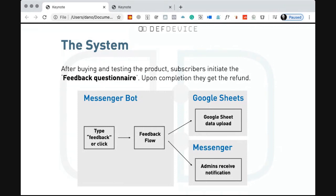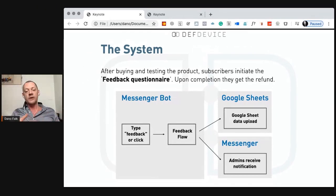Well, it doesn't apply here because people actually come back because they want their refund and they want to submit their feedback. So they will initiate the conversation. We don't have to remind them after 24 hours. So they come, they submit their feedback. And this feedback is also, we can do whatever we need to do.